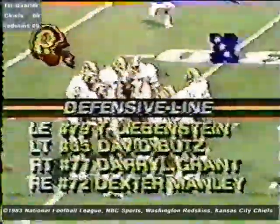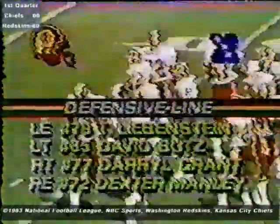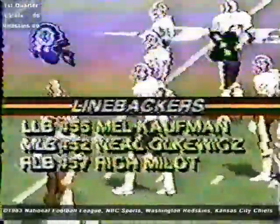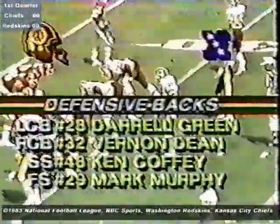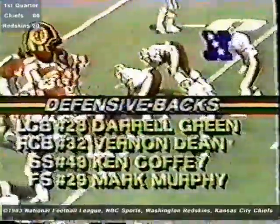We'll see a four-man front with Liebenstein, Butts, Grant, and Manley, with Mr. D on the right side, Kaufman, Olkowitz, and Malott, the linebackers. And that secondary, and they'll be throwing at him today: Green, Dean, Coffey, and Murphy. Second down and 2.